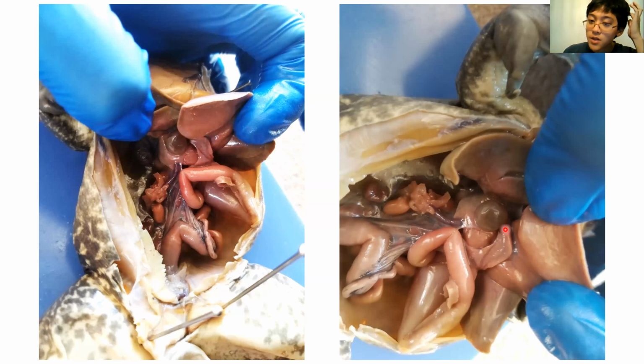Below the liver is the gallbladder, which holds the bile, and the bile is eventually pumped into the duodenum, which is the opening of the small intestine. And the other thing that's pumped into the duodenum with the bile is the enzymatic secretions from the pancreas.